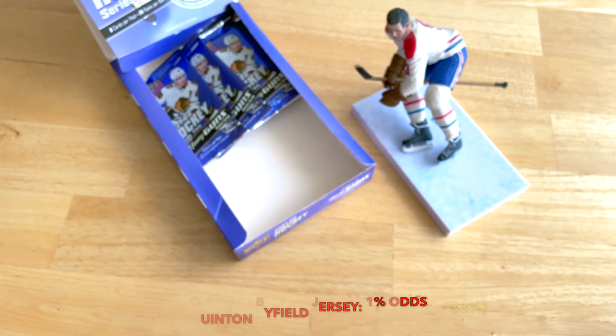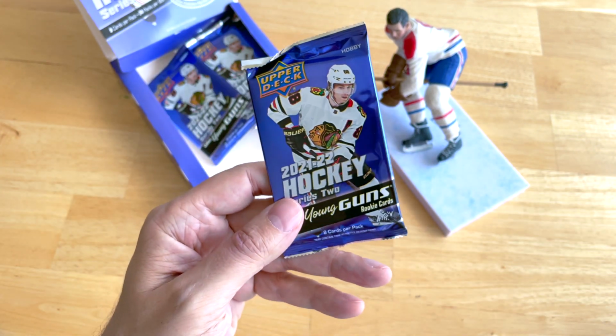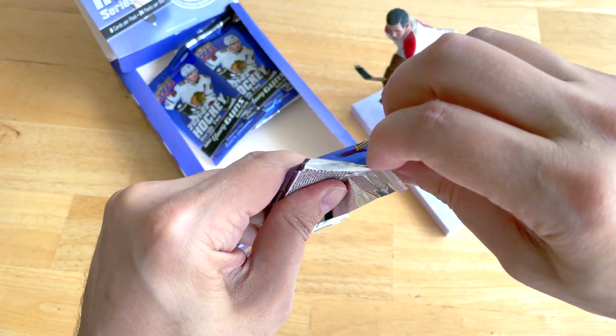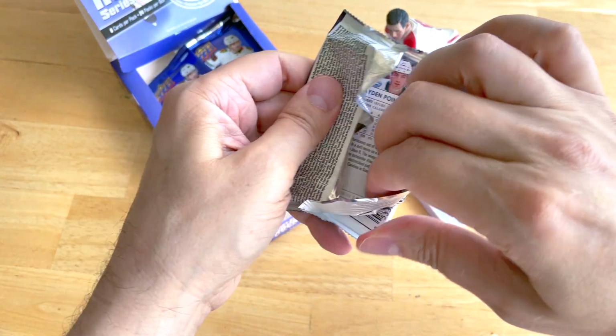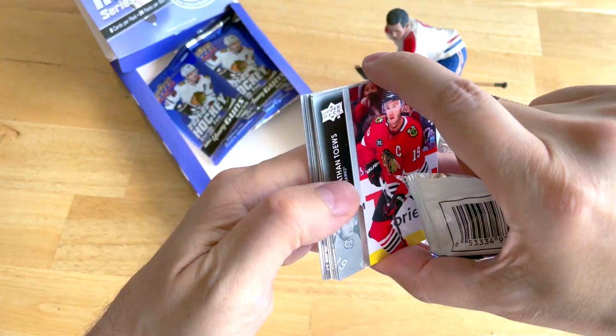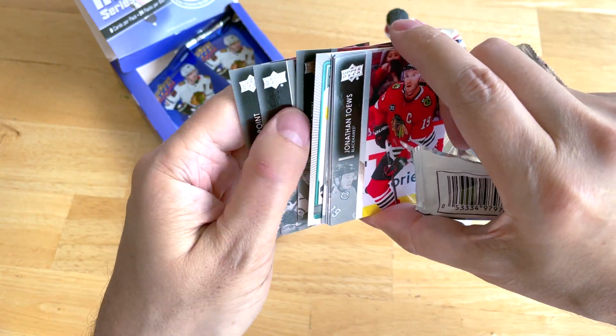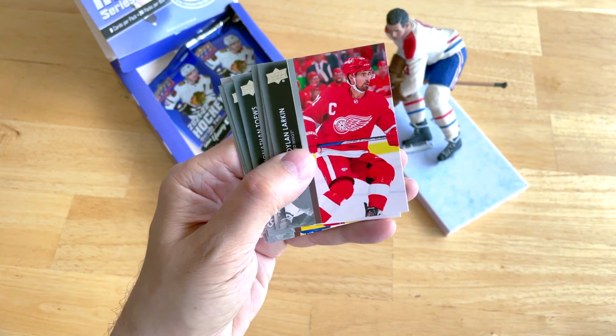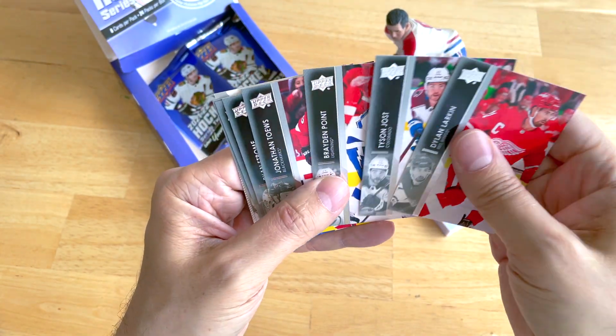Wow. Wowzers. Rookie materials are 1 in 72, so 24 divided by 72 is like a third, so that's a 33% opportunity to hit the rookie jerseys. Then on top of that, for Quinn Byfield, you have to divide by the checklist, and the checklist would be 36 cards, so that's basically 1% odds to hit that Quinn Byfield.